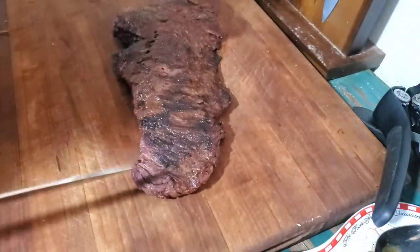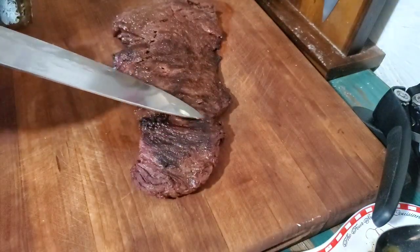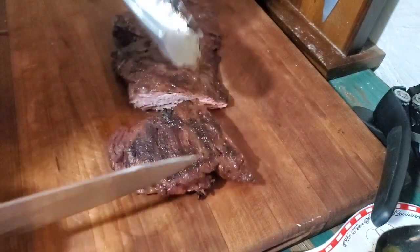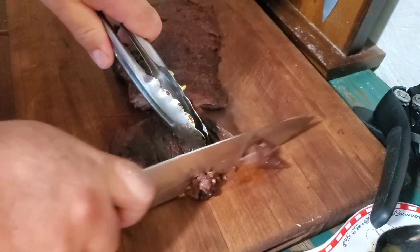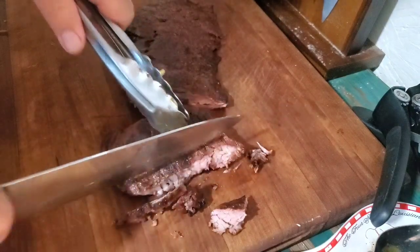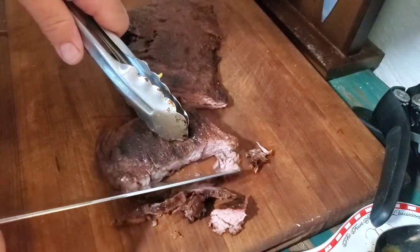Alright, so one thing I want to show you. You want to cut against the grain when you're doing your fajitas. You can see here the grain's going this way. So I'm going to take it right here, cut it across. Then I'm going to go across the grain. That makes your bite a lot more tender when you're chewing than if you go this way. See what I'm doing there? Across the grain.